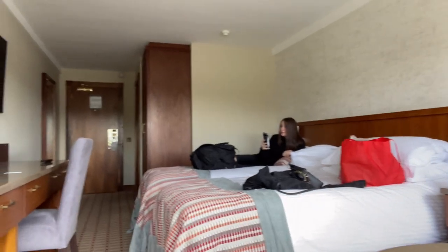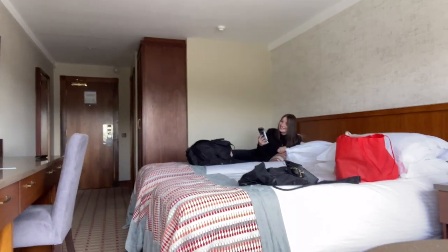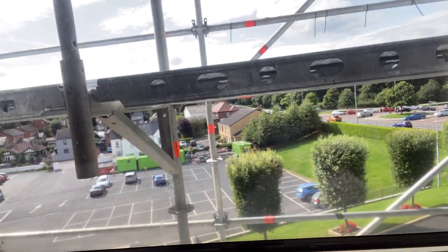It's me, Chloe here, and as you can tell by the title, I am in Belfast, and Saoirse is here too. I can't zoom in, but there she is. And yeah, we are staying two nights, so we're here now on a Sunday. We're going home on a Tuesday. So yeah, here is the marvelous view from our window.